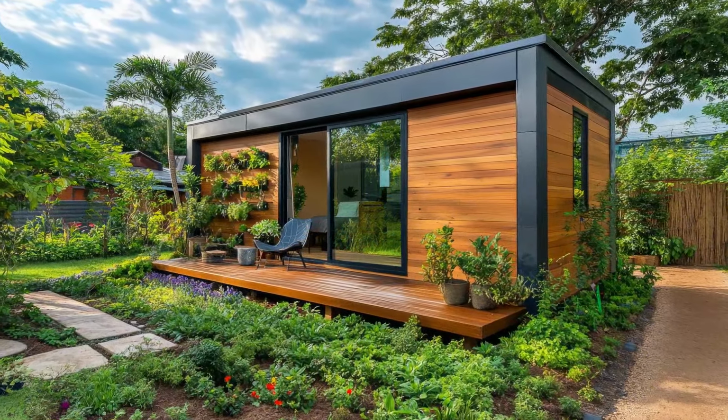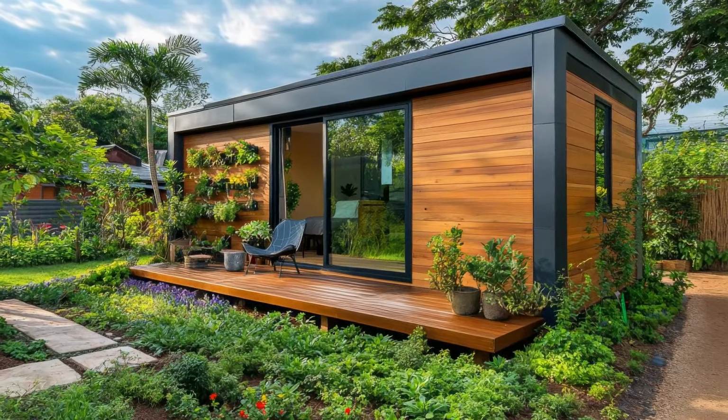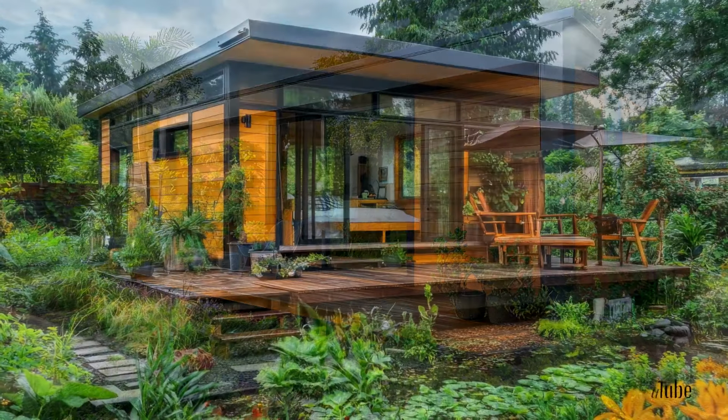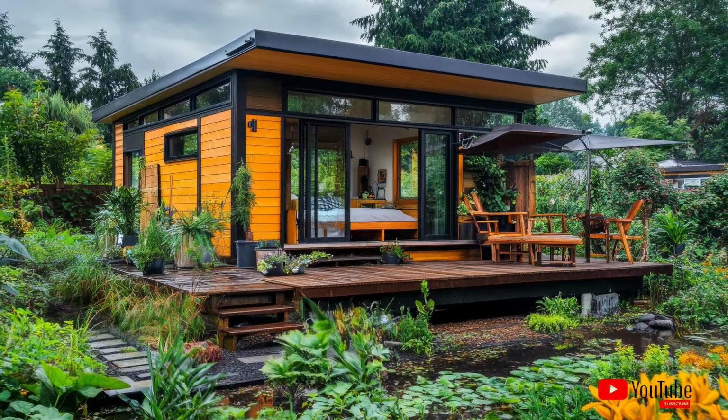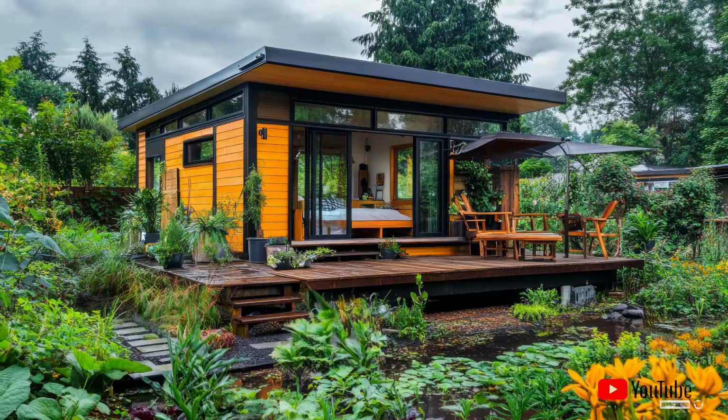The home itself is energy efficient, with solar panels and energy-saving appliances contributing to a low-impact lifestyle. This combination of style and sustainability makes the house a perfect choice for those looking to live more consciously without compromising on design.